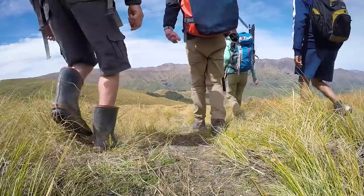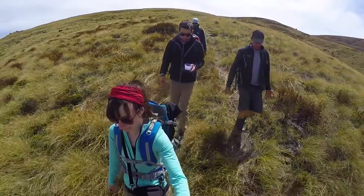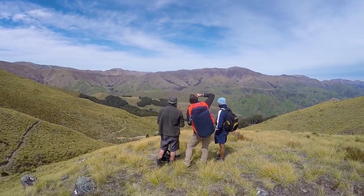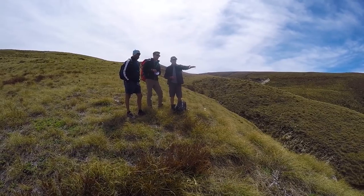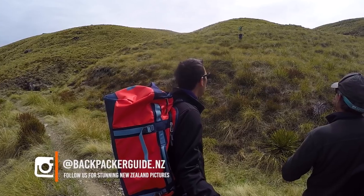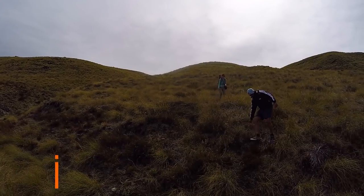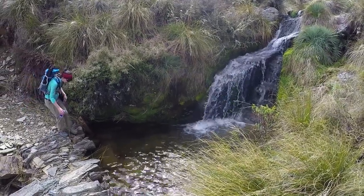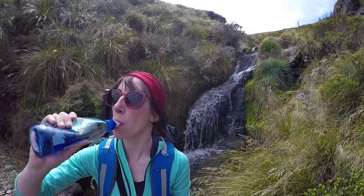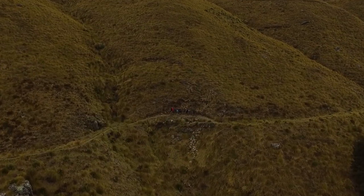Continuing along the way, Tom tells us a lot more about what this area has been used for. It used to be used for gold mining back in the day during the Otago Gold Rush, and from there it's been used for farming and also for awesome hiking and mountain biking trails. There's still evidence of the gold mining era seen on this track, so we are heading next to a waterfall which has been created for a water race, which was cut into the hillside to bring water from the mountains, which were filled with gold, into this area.